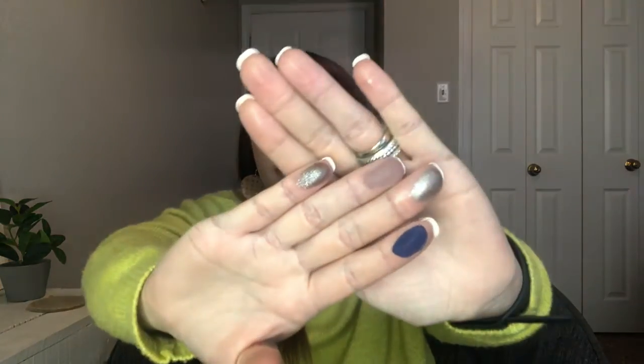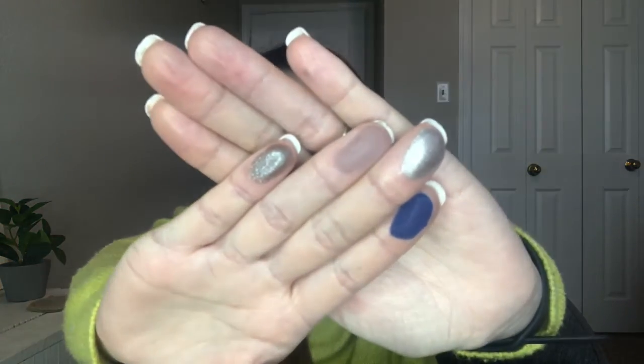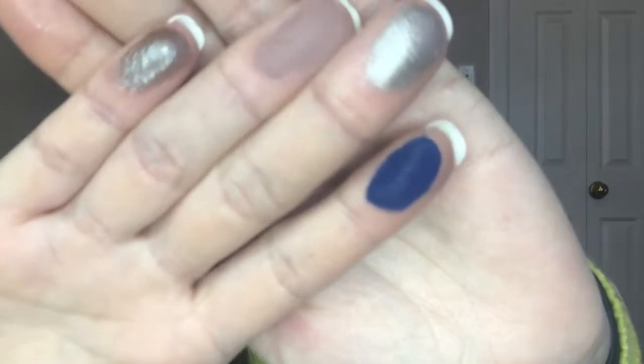I will swatch a couple of these shades just so you can see them, but they are very, very pigmented. These are just 4 shades from the palette, but can you see the pigment on that? So pretty. Look at that blue shade.